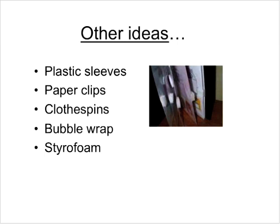For children with physical disabilities, you can add things like page fluffers to make it easier for them to turn the pages. Like a little pom-pom? One of those pom-poms? Pom-pom. It could be styrofoam. Oh, okay. You can add clothespins to each one so they can easily grab the clothespin, maybe a paper clip if you have those. Bubble wrap is always fun to add in.